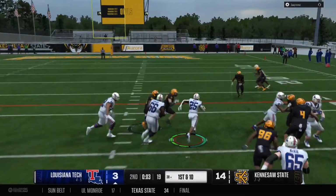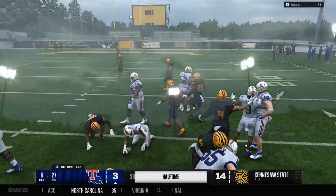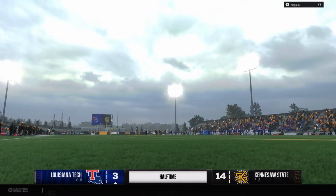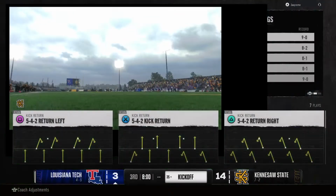From the gun, they'll try to impose their running game. And after that short game, they'll head to the locker room for halftime. That's going to wrap up the first half here, and now we join Kevin with the halftime update.